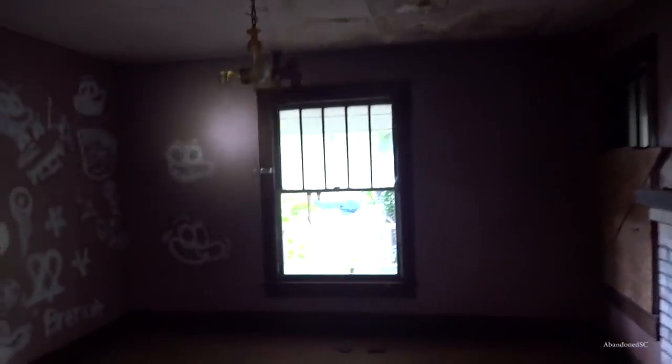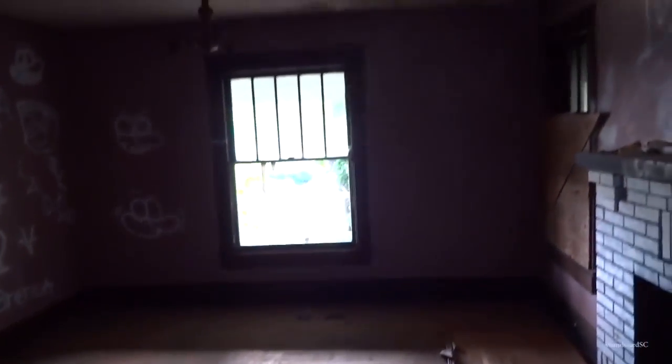They put sheetrock over the tongue and groove. Looks like it might have been a dining room or something at one time. Oh my God, there's a bat. And I walked right by him and didn't even see him. Oh my God. Okay, well, there ain't a whole lot I can do about that now.